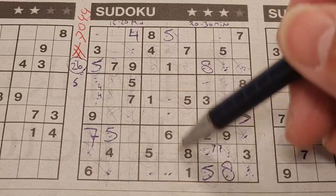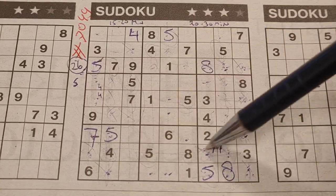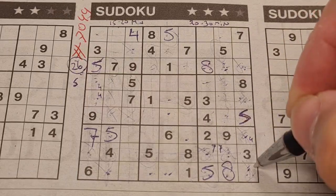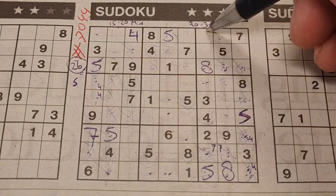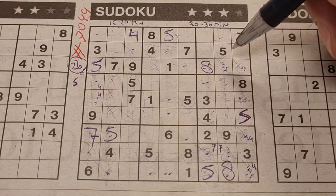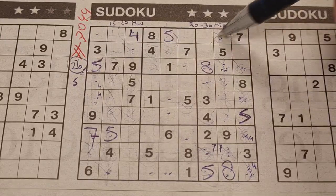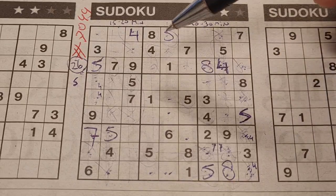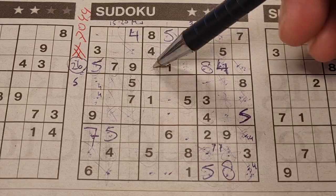4 missing numbers in this big square. One of the missing numbers is 4. We have a 4 in this row, so no 4 in these 2 boxes. So the 4 in this big square could be here, could be there. 4 in one of those 2 boxes in the last column, 4 in that column. So the column between, only 2 places left for the 4, should be here or there. We see here for the first row, no 4 there. 4 should be there.